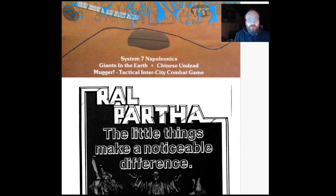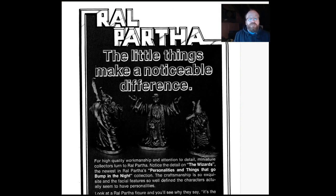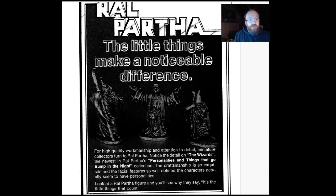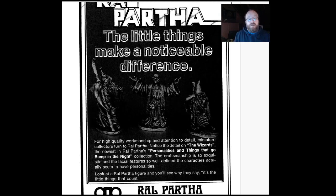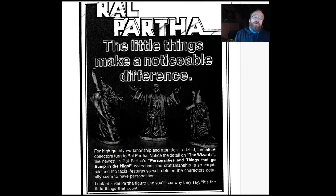But right, speaking of mess, Ralpatha have changed their advert, and it's for the better. Thank you, Ralpatha. Finally. Much better advert. You can actually see the figures now. It actually jumps off the page a lot better. The little things make a noticeable difference.